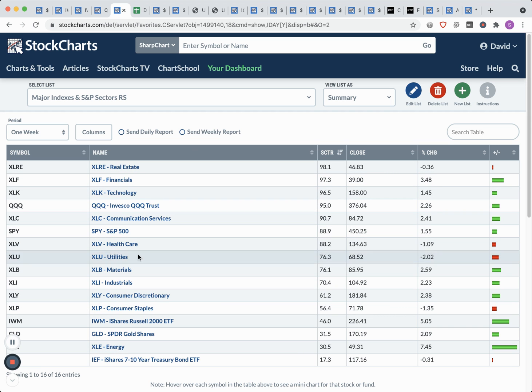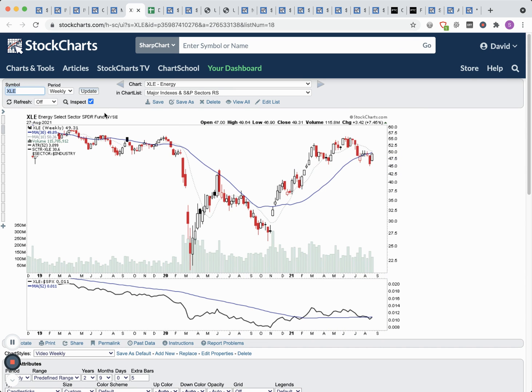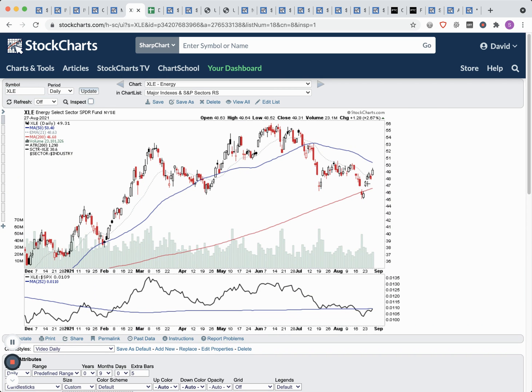Everything else is still underperforming, but as I said, we started to see some strength come back in some of the weaker areas this week as well. Energy had the strongest of the week with 7.45% with a spring type action in there. If I quickly zoom in on that, you can see we had a little bit of spring type action here on the weekly chart as it undercut the 200-day moving average and came back through and got back above its 21-day EMA at the end of the week.